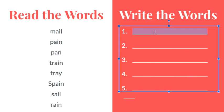Let's check your spelling. Paint has 4 sounds. P, A, N, T. It does say A like train, and that long A sound is in the middle of the word, so we're going to use the AI vowel team. Paint is spelled P, A-I, N, T. Good job. Did you hear that long A sound in the middle of the word and spell it with the AI vowel team? Let's try another one.